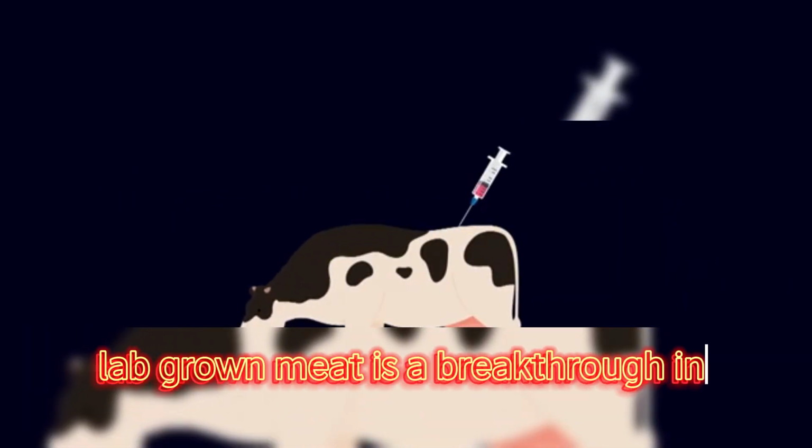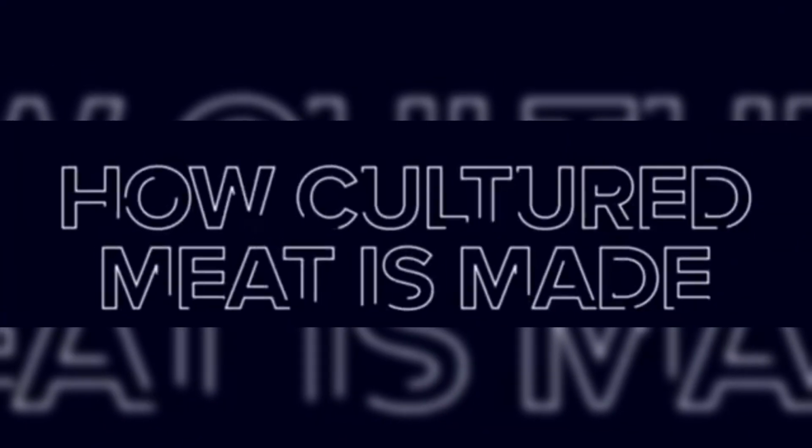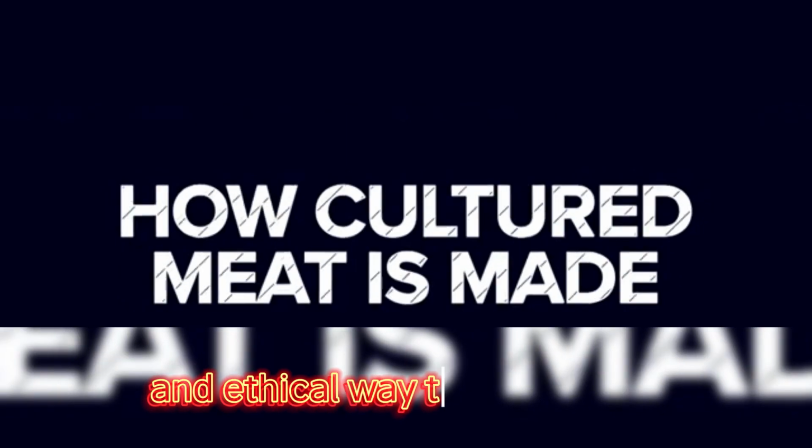Lab-grown meat is a breakthrough in food production that could help solve environmental issues while feeding more people. It's an exciting step toward a more sustainable and ethical way to enjoy meat without compromising on taste or quality.